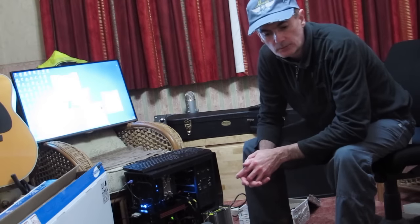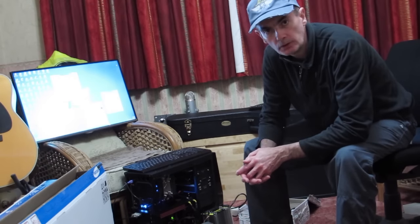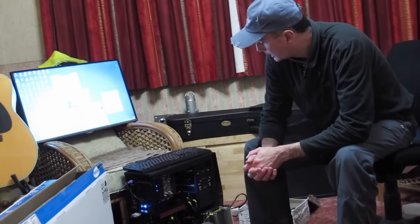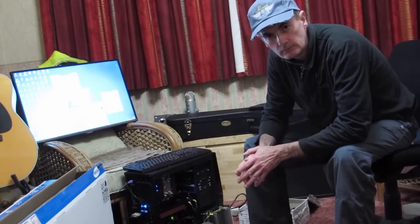Alright, just another quick update. Putting together a PC that I hope is going to be able to run at least one of these screens, maybe both. Here it is. I've just got this up and running finally.